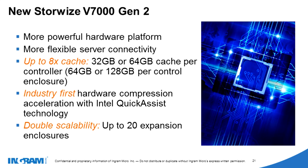And with the V7000 Gen 2, we actually doubled our scalability, so we're able to now go up to 20 expansion enclosures per control enclosure, which allows us to have a lot more drives, up to 1,056 small form factor drives or 960 large form factor drives per clustered system.